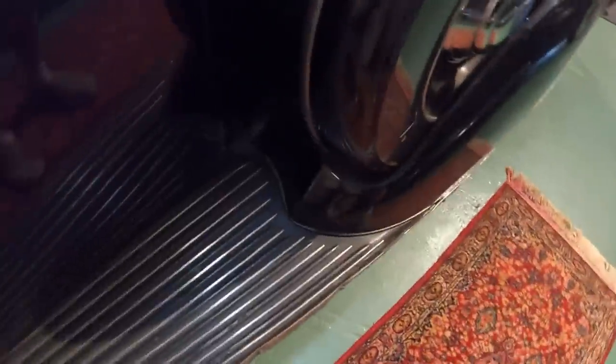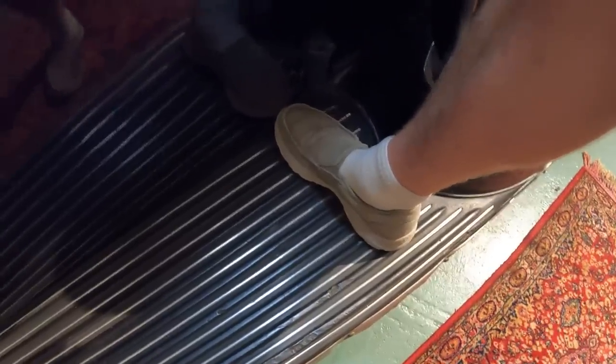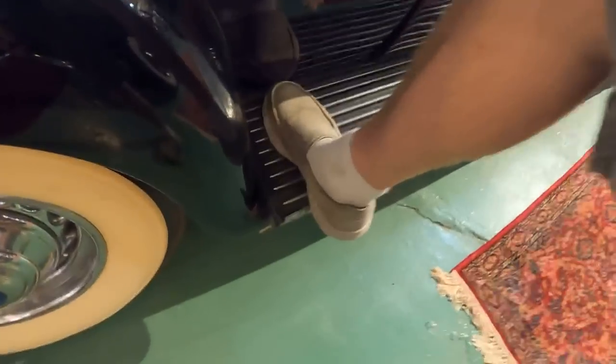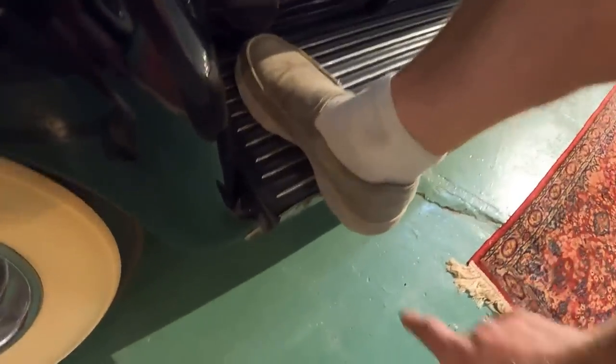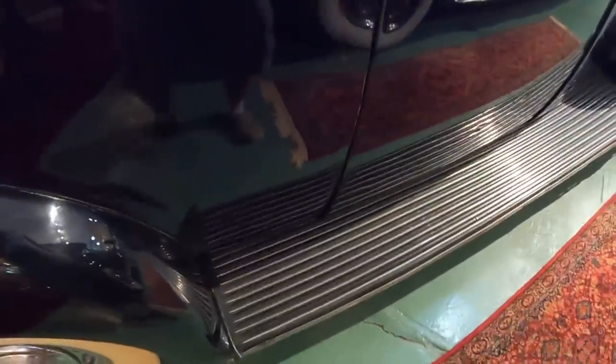Look at how wide these running boards are. I wear a size 12 shoe. There's probably another inch or two, that might be 3 inches behind my heel in the front. It tapers back inside the body pretty drastically. There's my foot for reference, back here, and it looks like it's negative 4 inches. So that's interesting.